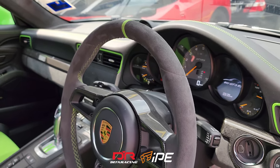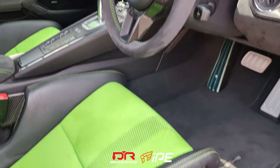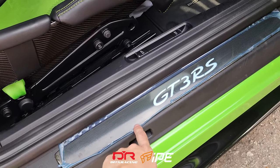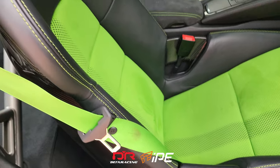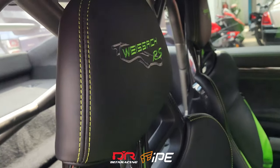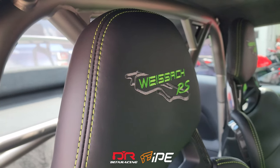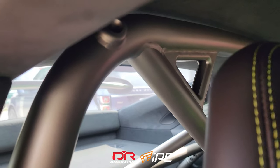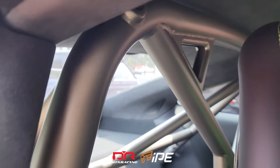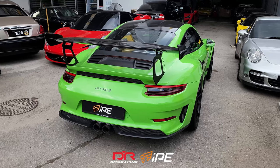On the interior side, we can see that there's a lot of carbon fiber and Alcantara elements here. So the door seals are in carbon fiber of course. Then we have these beautiful lightweight carbon fiber bucket seats with the Weissach RS stitching on it. And the roll cage at the rear is finished off in titanium material.